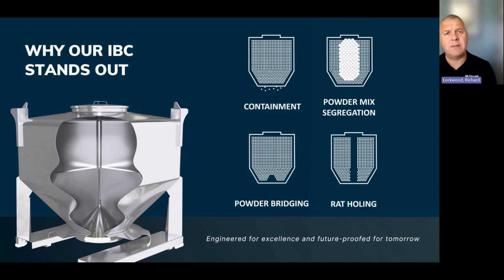The other thing that the cone valve also helps us prevent is the mix segregation. Now, that's not only a mix segregation of different materials, if we were to be blending those together, but also the particle size distribution from changing. So we have a homogeneous material within the IBC.